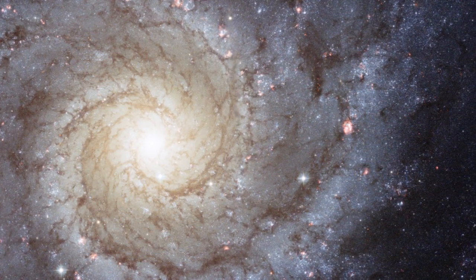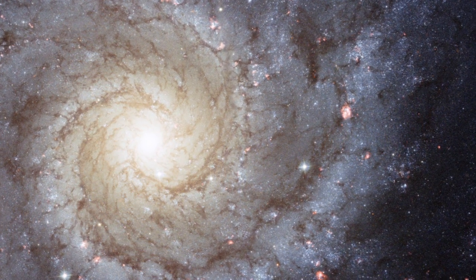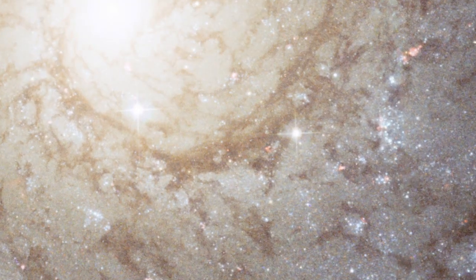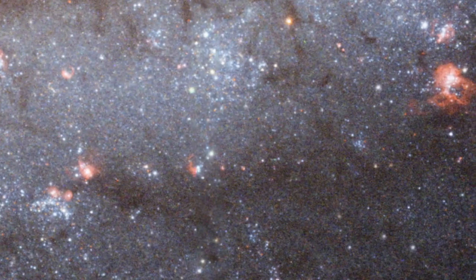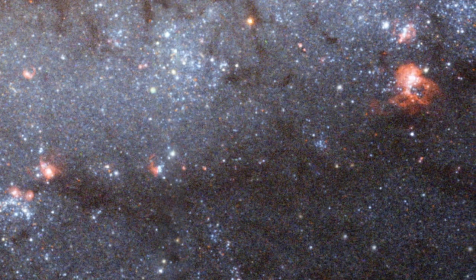The galaxy Messier 74 lies at a distance of over 30 million light years. In this latest image from the NASA ESA Hubble Space Telescope, the enormous swirls of this stunning spiral galaxy arc across space, adorned with glowing pink regions of hydrogen gas and lit by the pale blue light of millions of newly formed stars.